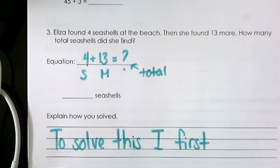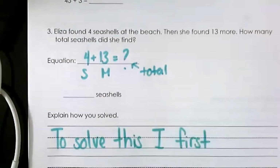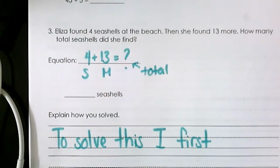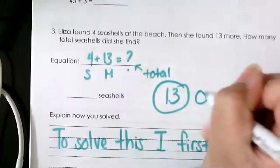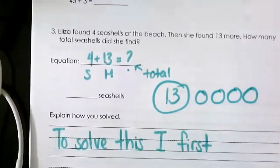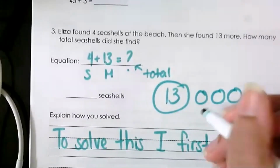Nashley, how did you solve? Can you tell me what you showed to show your work? I saw 13 and then put four circles. Okay, so she put 13 in a bubble and put 4 more circles. And then what did you do? And then I count them.